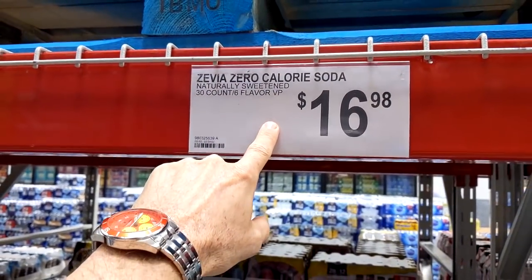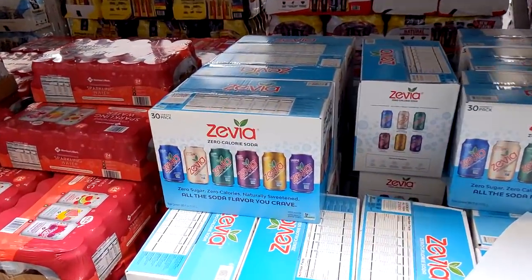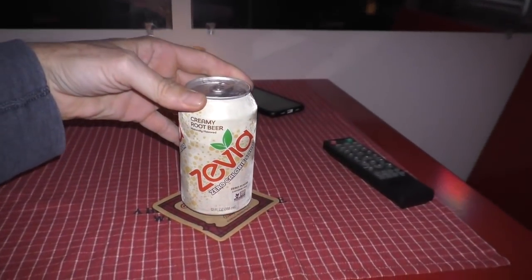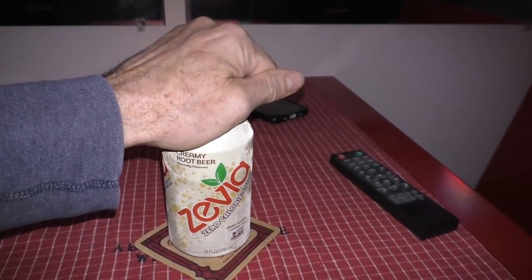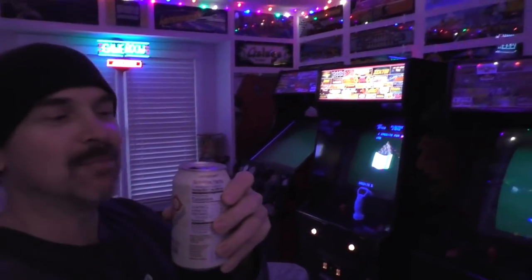Sam's Club is starting to carry Zevia combo packs. Love cracking open a cold root beer. Taking a sit while playing some old classic arcade machines.